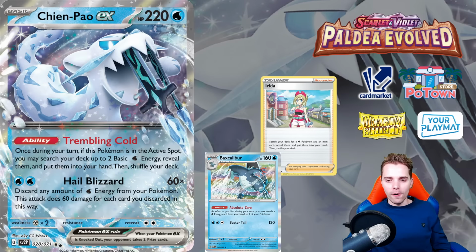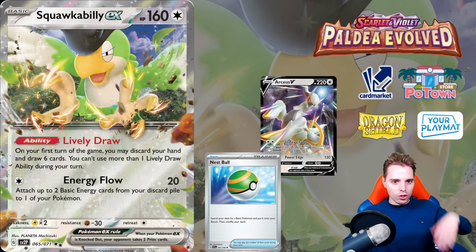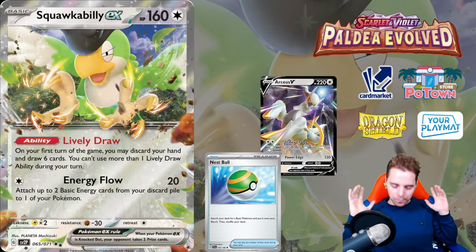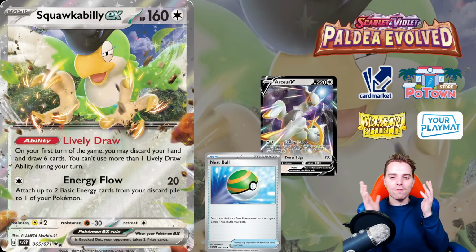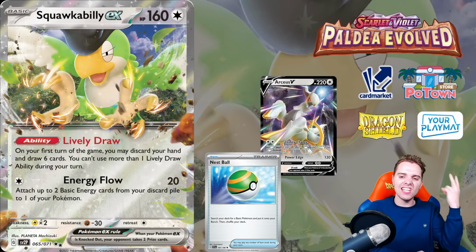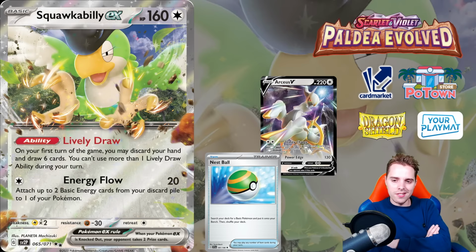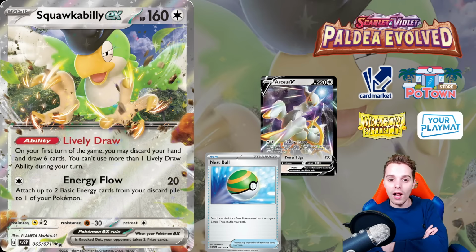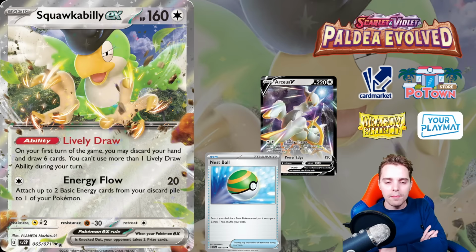Then the top 4. Number 4 is going to be Squawkabilly EX, and I'm actually sure that these top 4 are the best cards of the sets. I'm not going to be letting myself be convinced it's any other way, because Squawkabilly is consistency. Consistency is key. Who remembers the Dedenne GX? Yeah, the Dedenne was broken. Well, let me just enlighten you. Squawkabilly, you can only utilize this ability if you go on the first turn of the game.